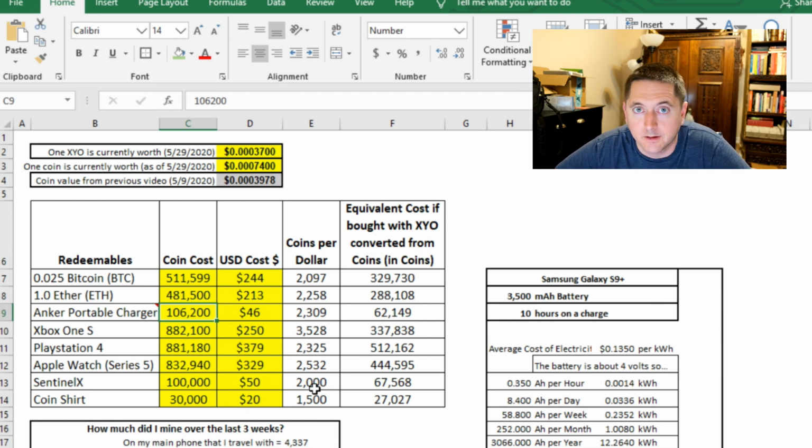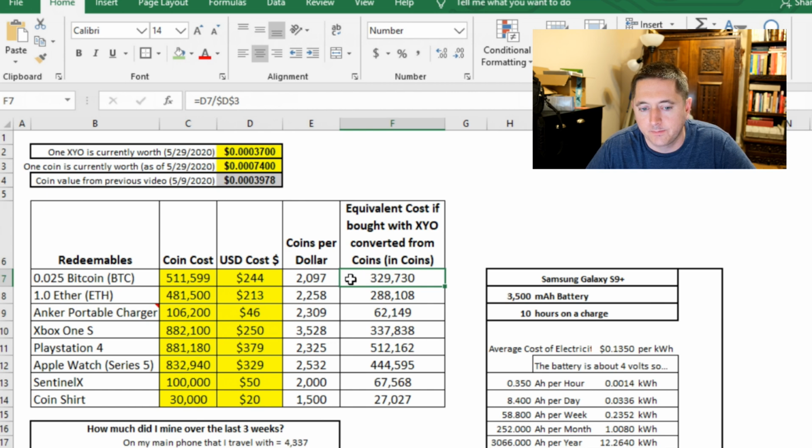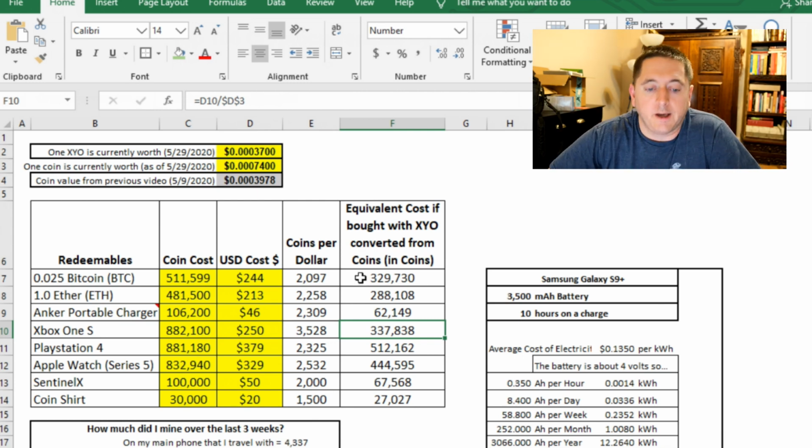What you could also do though is convert your coins into either Ethereum, Bitcoin, or XYO tokens. And if they're correct about redeeming 1 coin for 2 XYO tokens, you can redeem your coins for XYO tokens, and then the equivalent cost. Once you get those XYO tokens, you can sell those to somebody, and the amount of XYO you need to buy Bitcoin or an Xbox One is like a third. In the case of the Xbox One, you need 337,000 coins if you first sell it to XYO, then sell the XYO, and then use that money to buy an Xbox. So significantly cheaper just to convert it to the XYO currency, sell that, and then use that currency to buy whatever you want. They've got a pretty big markup.